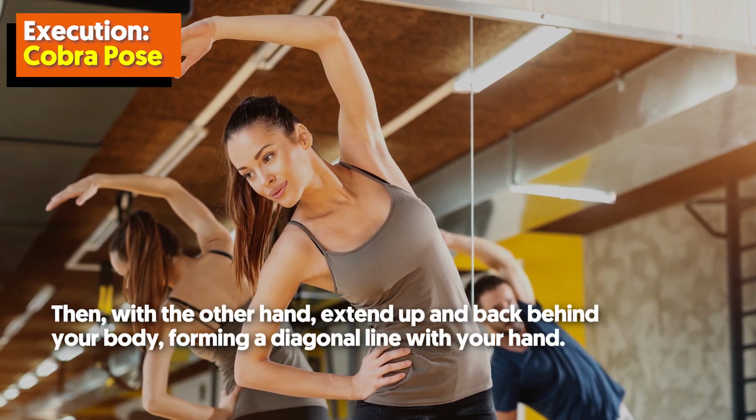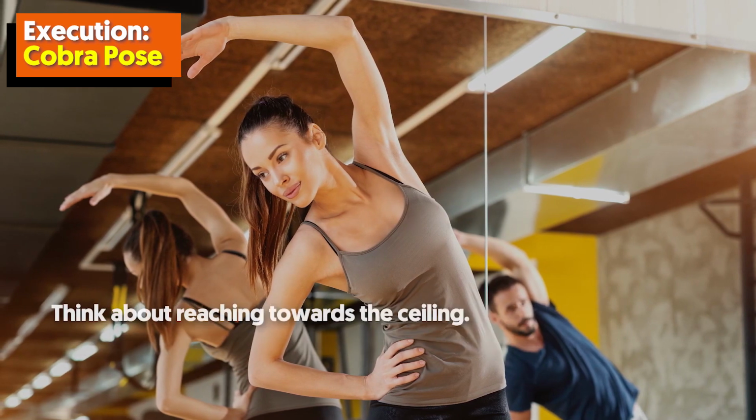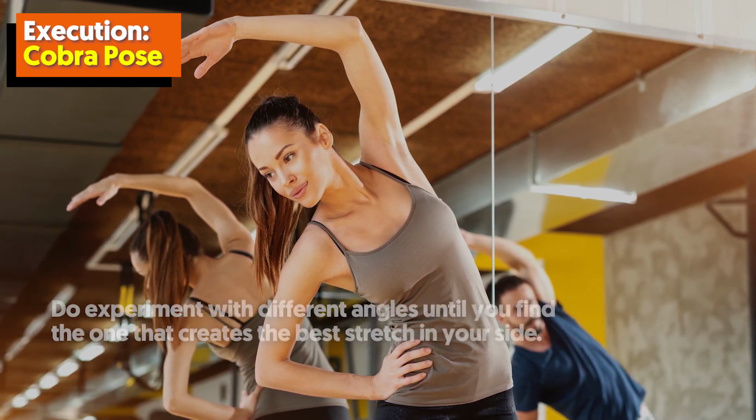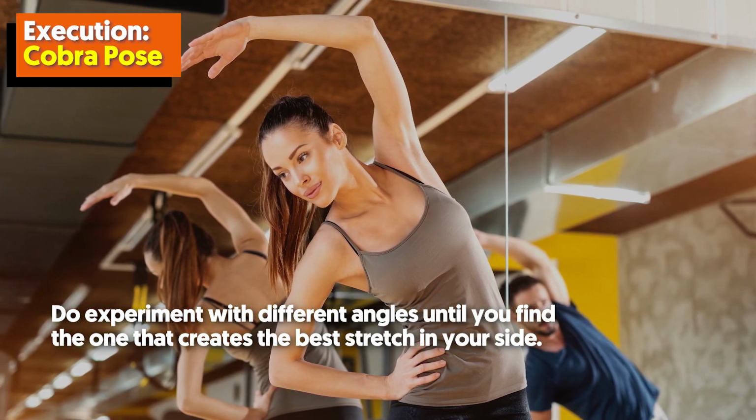Then, with the other hand, extend up and back behind your body, forming a diagonal line with your head. Think about reaching towards the ceiling. Do experiment with different angles until you find the one that creates the best stretch in your side.